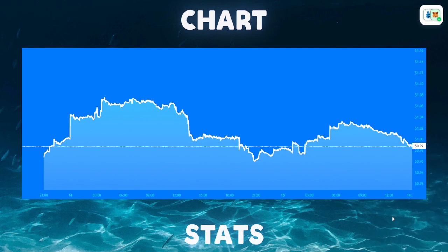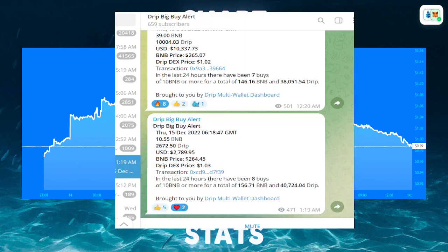And the reason why that's important is the consistency of BNB they have coming in is similar to these big buys that we get. You know, the big buys that we get. And if you are in the Telegram group for the drip big buy alert, they can tweak it however they want, but every time a buy comes in and they set the parameters to maybe 10 BNB, then you'll get an alert. So 10 BNB is a nice chunk of change, but what if that was coming in every 5 minutes?